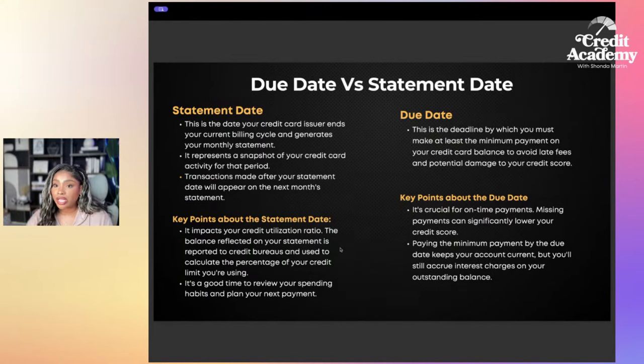What's important about your due date? Your due date is the deadline by which you must make at least your minimum payment on your credit card balance to avoid any late fees and potential damage to your credit score, right? Your bank is going to dang sure let you know when your due date is, and they'll say, hey, the minimum payment that we'll accept as an on-time payment is $25. So as long as you pay this $25 by this date, then we won't consider you late.